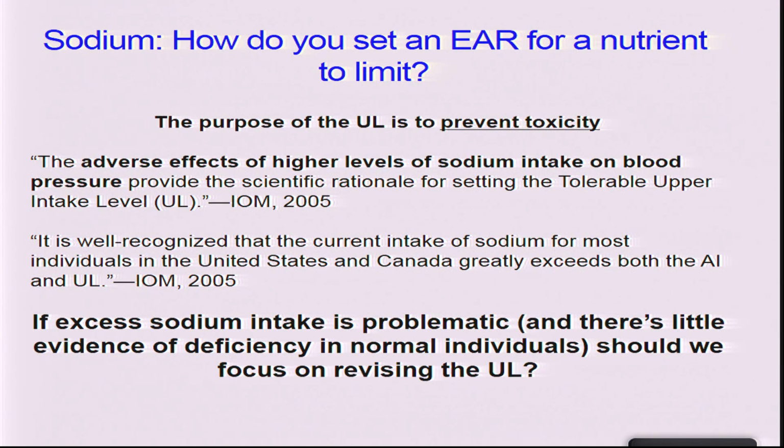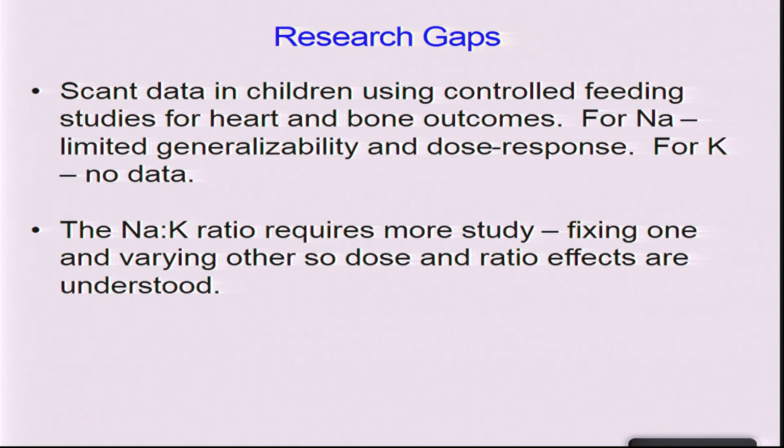The purpose of the UL is to prevent toxicity. And here's the definitions from the IOM. If excess sodium intake is problematic and there's little evidence of deficiency in normal individuals, shouldn't we focus maybe on revising the UL or adding some clout to the UL?